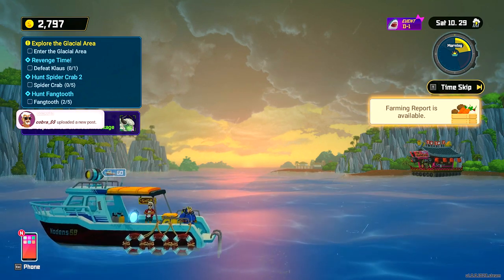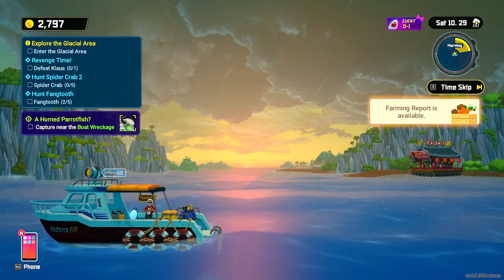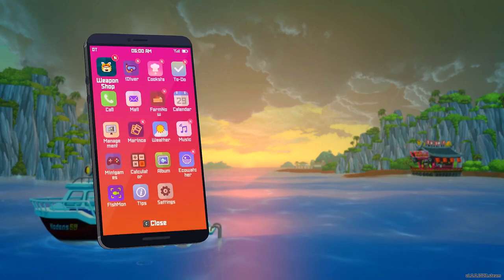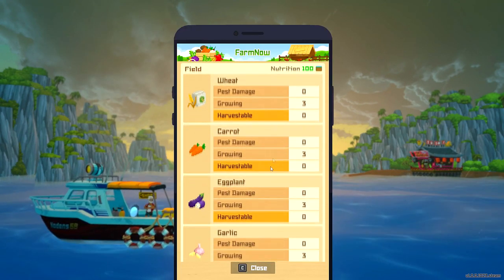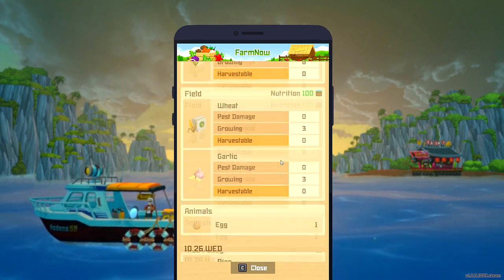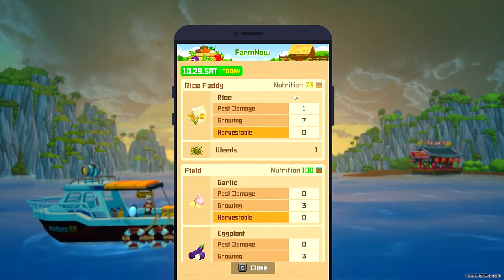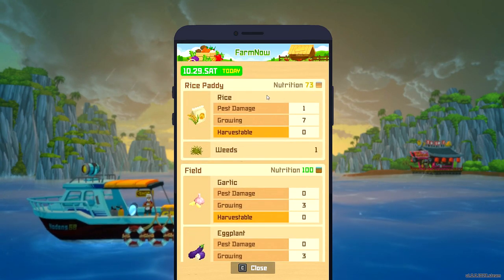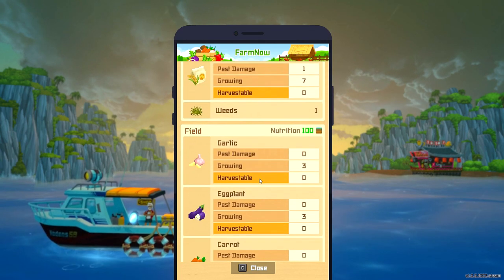Whoa, too many notifications. Oh my gosh, I gotta turn off notifications. Farming report is available. I mean, do I care? Do I care about the farming report, really? I mean, okay. All right. Yeah, we could see here that today, rice paddy's looking not great with the nutrition. The field's looking pretty good, though.